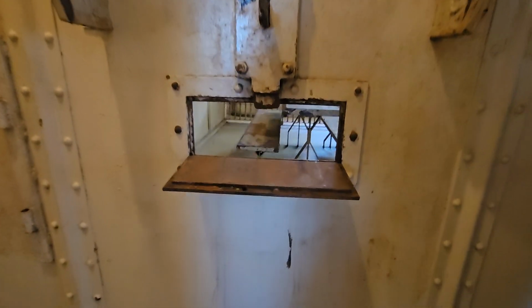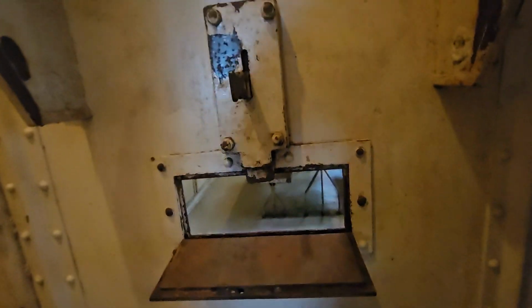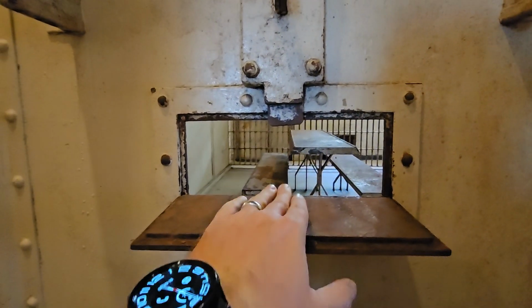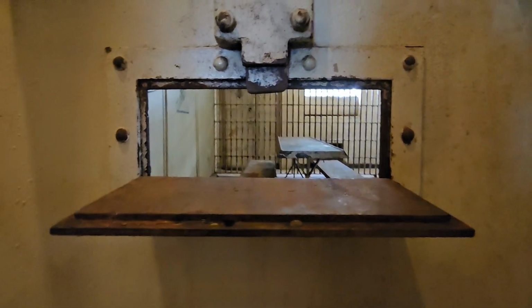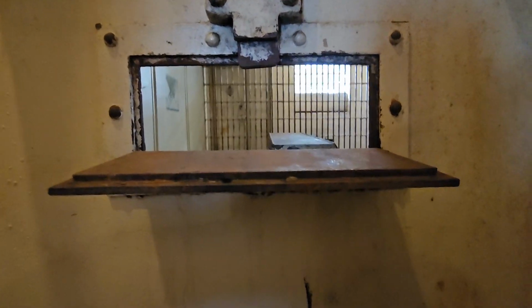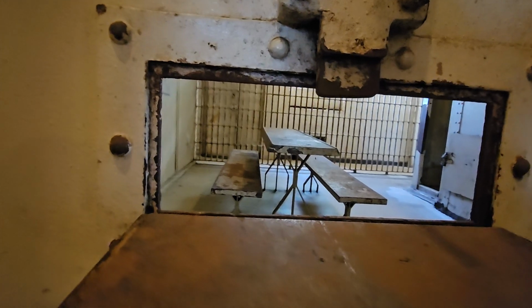Now this is what is known as a bean chute. If you've ever worked in corrections in a county jail or state jail, three times a day, your jailer would come here to feed the prisoners, and he would slide the plate through this bean chute. That's for officer safety. The bean chute can be pulled up and closed. I'm not going to mess with it because I don't have authority to be doing that. But anyways, you would slide the plate through there, and then the inmates would go to one of those tables and eat their food.